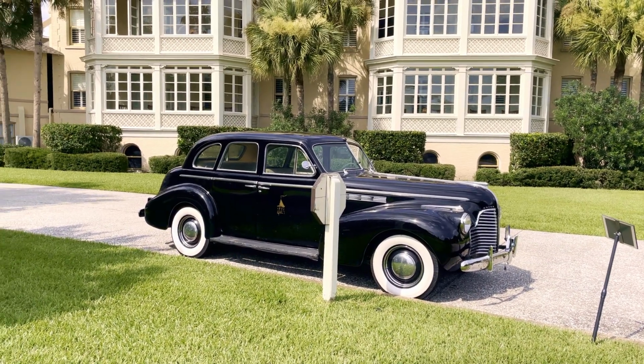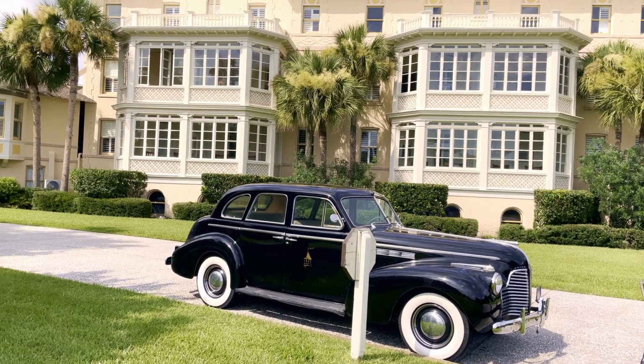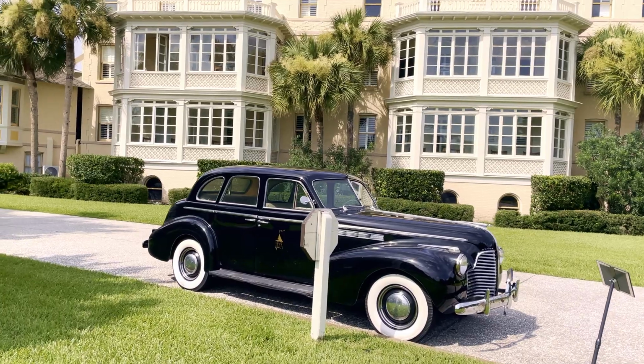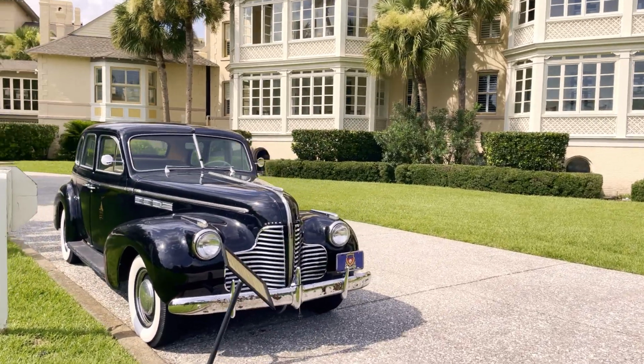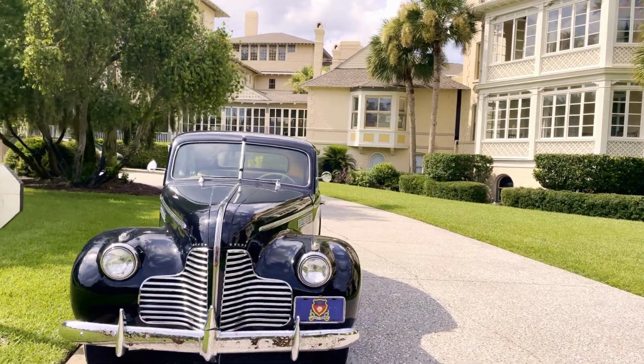This old car got the Jekyll Island emblem on it, limousine. It just gives you the full feel back in the day, coming into this place in a car like that with prestige to go with it. Wow.